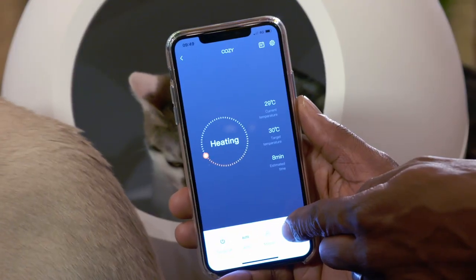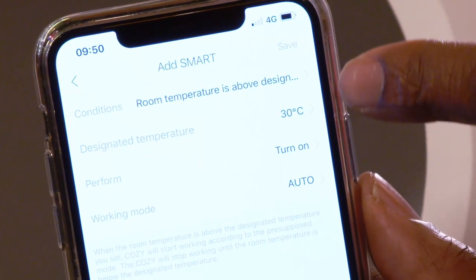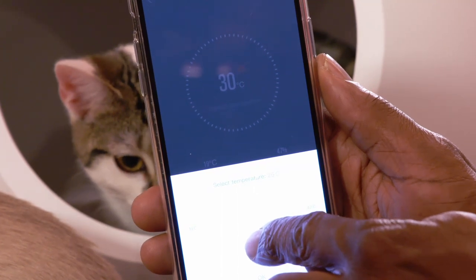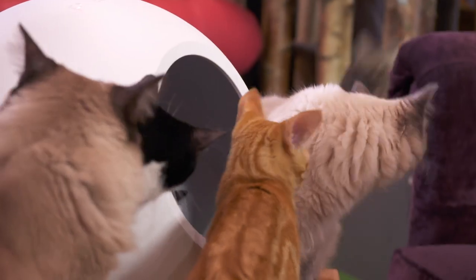So those sensors I told you about allow the Cozy to detect when and where there are cats around, and build up a profile of what time of day the cat likes to sleep, what time of day the cat likes to roam around and stuff. So you can actually leave the Cozy to do its own thing. As well as being smart, there's also a manual option within the app which allows you to control the temperature of the Cozy on a sliding scale, and you don't even have to be in the room.